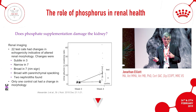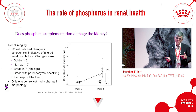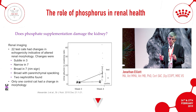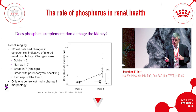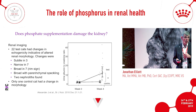Renal imaging showed that 22 test cats had changes, that's 22 out of 24, in the echogenicity, indicative of altered renal morphology. There were subtle changes in 3, a narrow rim sign, a broad rim sign in another 14 cats, and then broad parenchymal speckling, and some nephroliths were found. So there were structural changes in these kidneys as a result of 1 month of feeding this high phosphorus diet, and the urine albumin to creatinine ratio was markedly different.